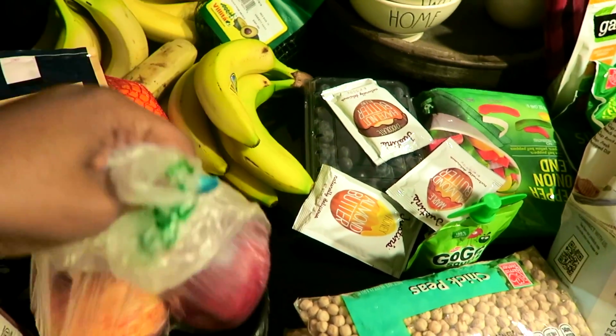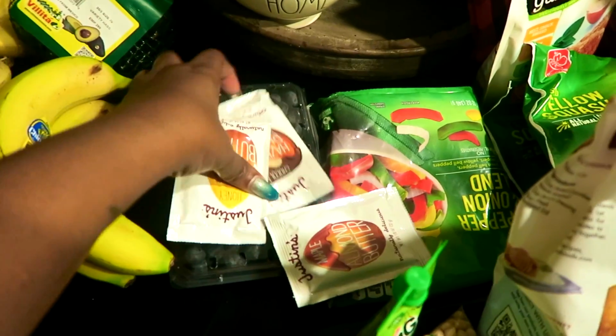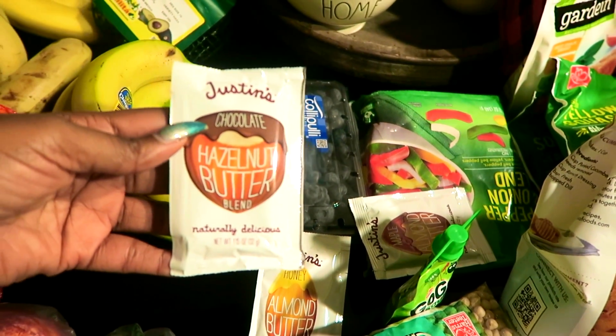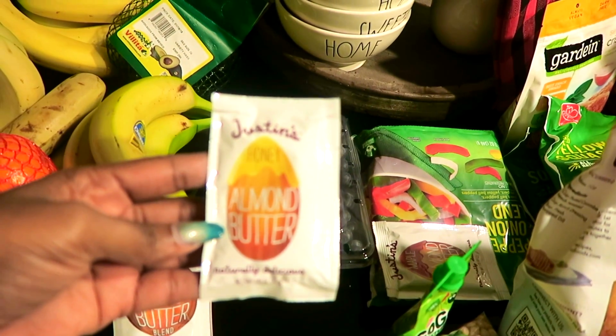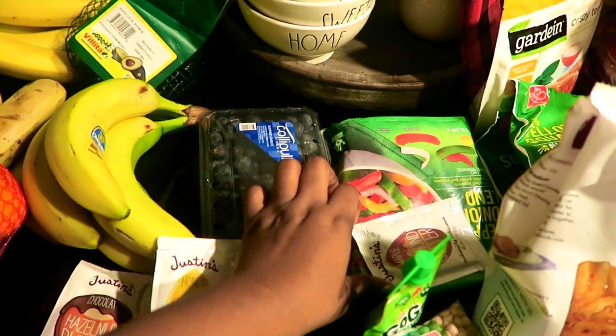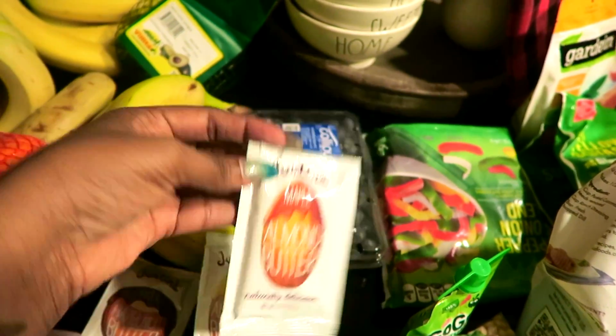We got 2 little apples here for the children's lunches. We got some Jackson's chocolate hazelnut butter. He got almond butter, the honey almond butter. He wants to try them out to see which one he likes. And then we have the maple almond butter.